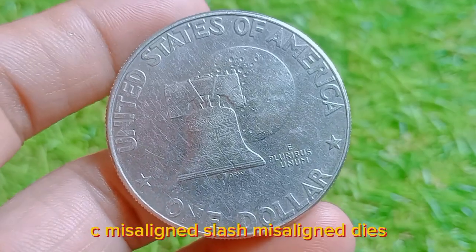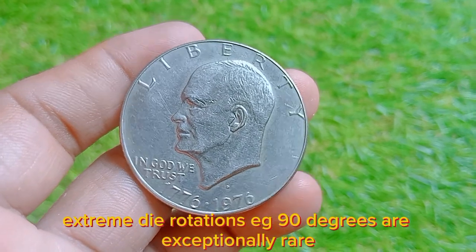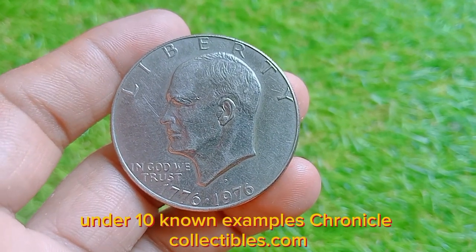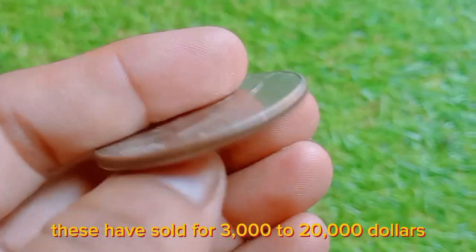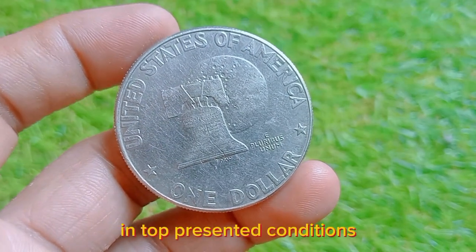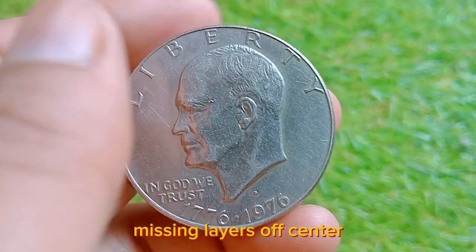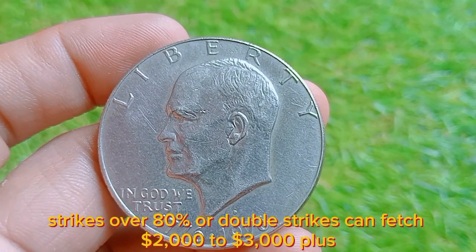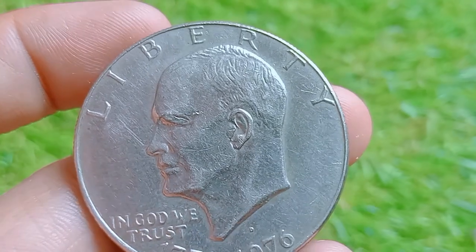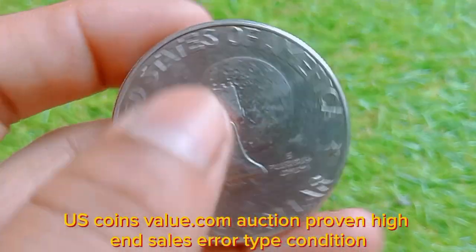C: misaligned dies, die rotation. Extreme die rotations, for example 90 degrees, are exceptionally rare, under 10 known examples. These have sold for $3,000 to $20,000, with extremes potentially hitting $67,000 plus in top-presented conditions. D: double strikes, off-center, missing layers. Off-center strikes over 80% or double strikes can fetch $2,000 to $3,000 plus in MS grades. Missing clad layer errors, exposing copper, have sold over $1,000.